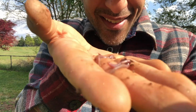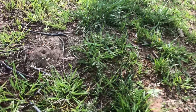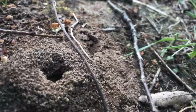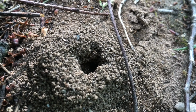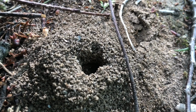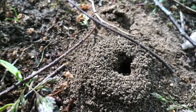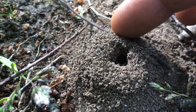SubhanAllah. Beautiful. Look at that. Look at what we have here. Look at this. SubhanAllah. This right here is an ant colony. It's a home for the ants. And they're all around us. You just have to take the time to stop and look and say SubhanAllah.